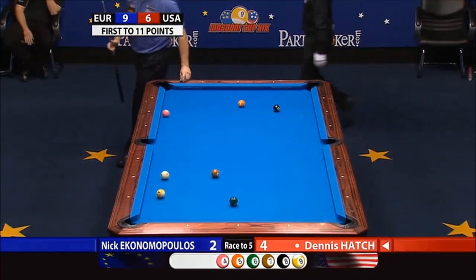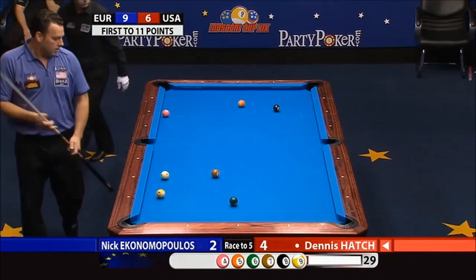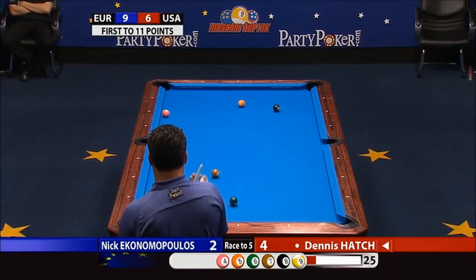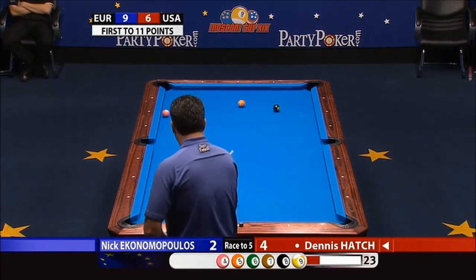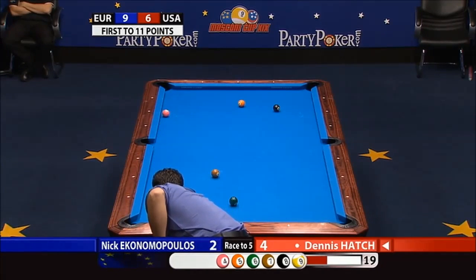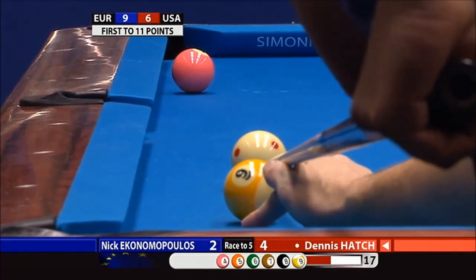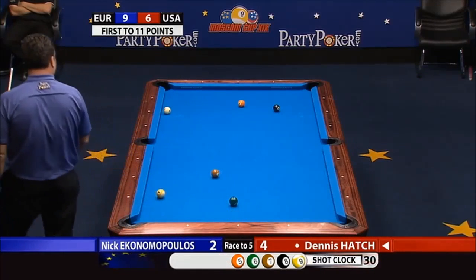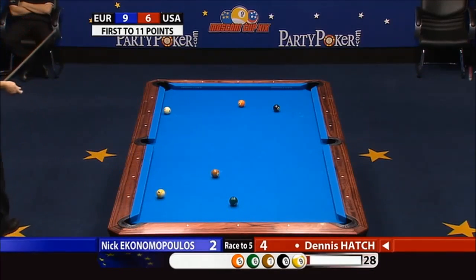Boy, he slid that one in. Yeah, but this is just a stop shot. Well, the last two times he's had an open table like that, he's failed to get out. The nine ball would be in his way, but he's a left-handed player, so it doesn't really factor in too much. Can he hold it together? This is going to be tough to get from the five to the six right here.